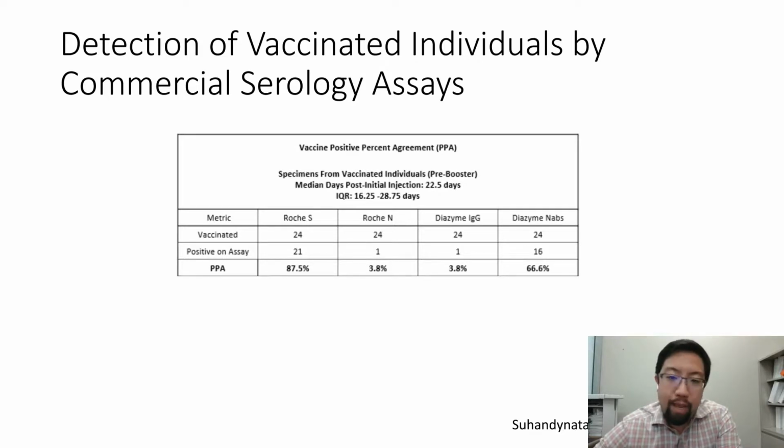So one may ask, what is this one individual that's positive on the assay? Well, it turns out that individual actually was positive for an active SARS-CoV-2 infection. So this person was also naturally infected, as well as vaccinated.